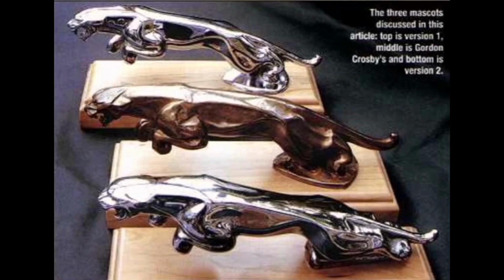So that version 1 mascot was very similar to the original bronze sculpture, but some of the features of the face and the body were smoothed out a bit to make it easier to produce. But anyway, it's easily recognised, and it's still very similar to the mascot as we know and see it today. So it has those distinctive features.